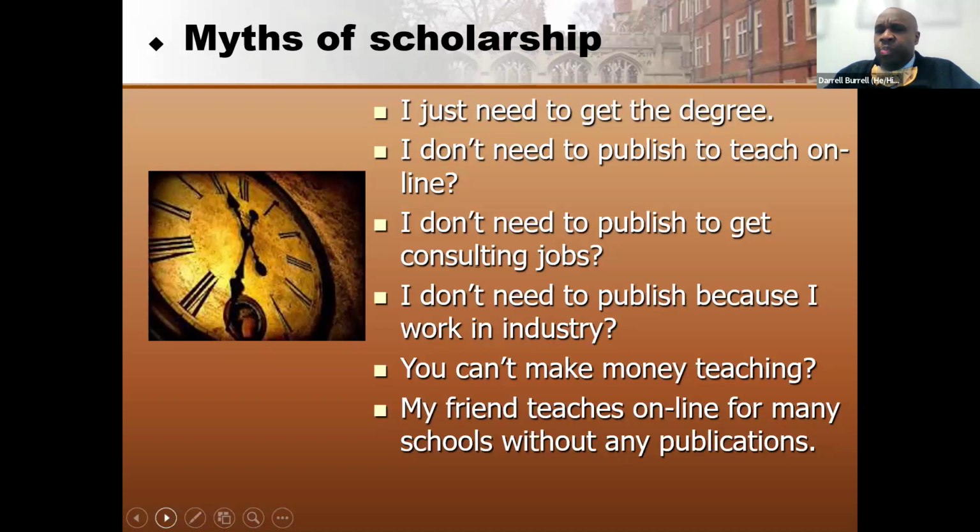Now, there's a lot of people putting blogs and white papers, but it's more powerful to show that you have peer-reviewed articles on there. I don't need to publish because I work in industry. I will also challenge you on that, because even if you work in industry, if you're applying for that senior-level job and you're applying against someone whose credentials are equal to yours, and even though that job is in industry, if you can show the applicant pool that you published two articles and presented at two conferences, then guess what? That's something that separates you.